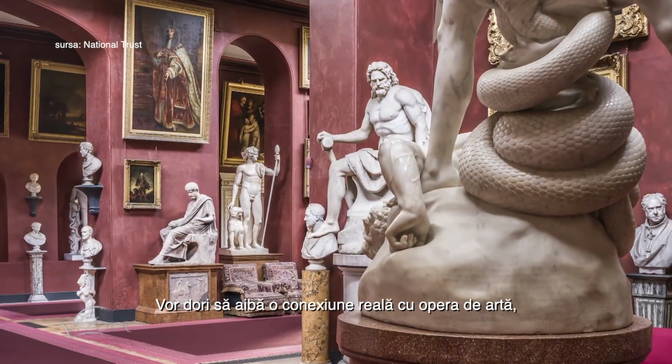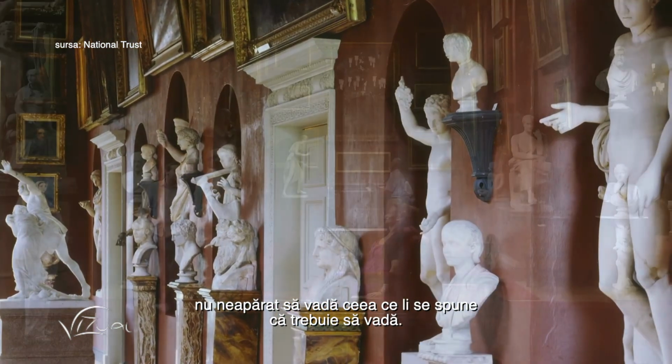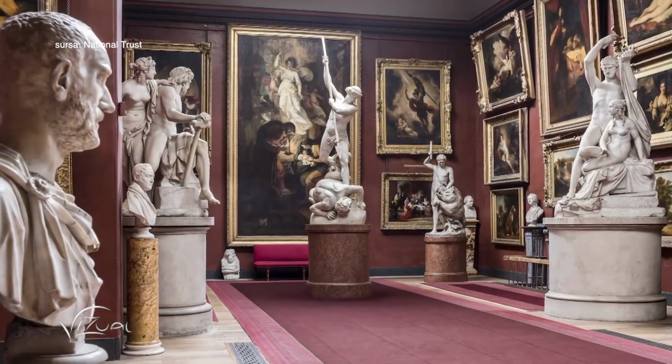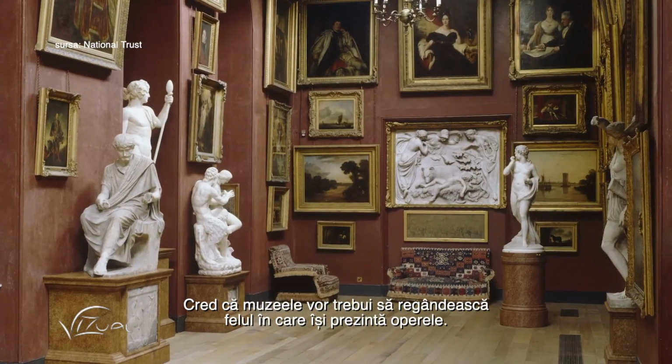And I think they'll want to be able to feel more of a connection between the collections, that they're not just going there to be told a story, that actually it's a conversation between the visitor and the interpretation and the way that the exhibitions and the permanent displays are actually displayed for visitors. So I think museums will have to think very hard about how they show their works and what sort of exhibitions they put on in the future.